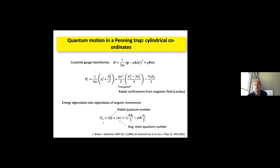And you see that there are two quantum numbers coming in, one which is the angular momentum quantum number, and one is a radial quantum number. It tells you the number of the nodes in the wave function in the radial coordinate, okay? So essentially, again, quantized levels coming in here, comprised of both an angular momentum component and a radial component.